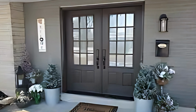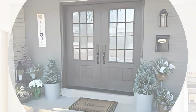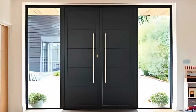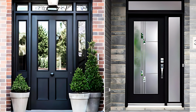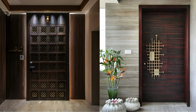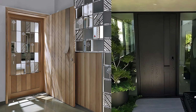Now, let's talk about the modern allure of pivot doors. Modern and eye-catching, pivot doors rotate on a central hinge, creating a dramatic entrance. These doors are not just functional, they're a work of art that adds a touch of luxury to your home's exterior.